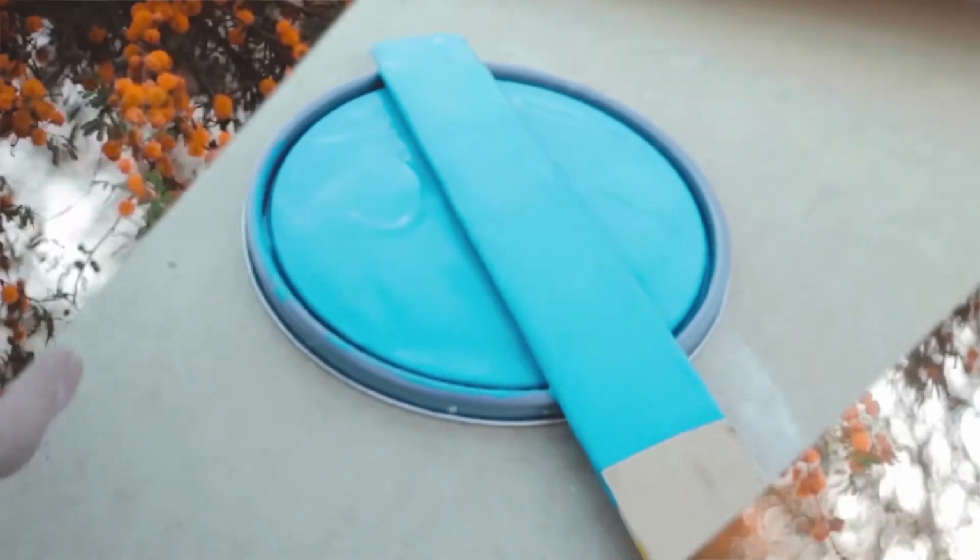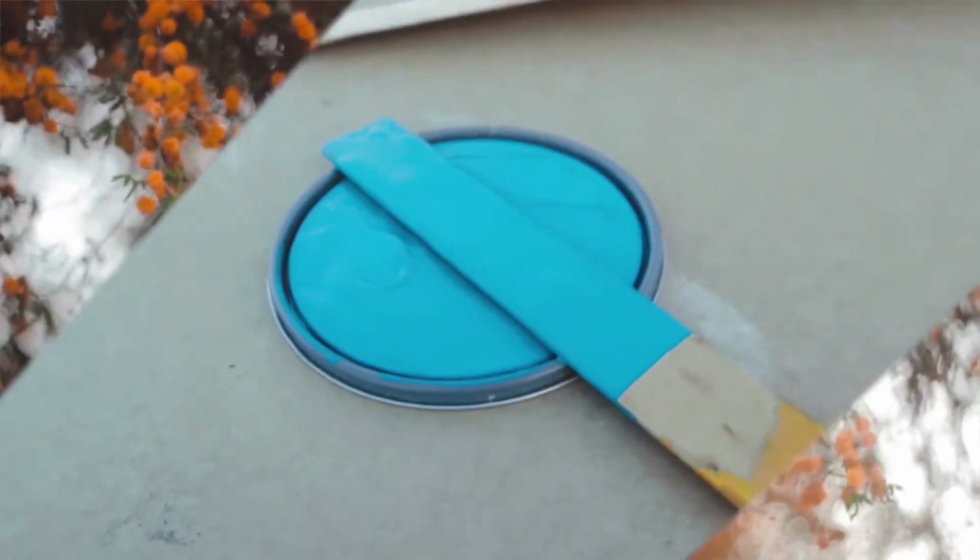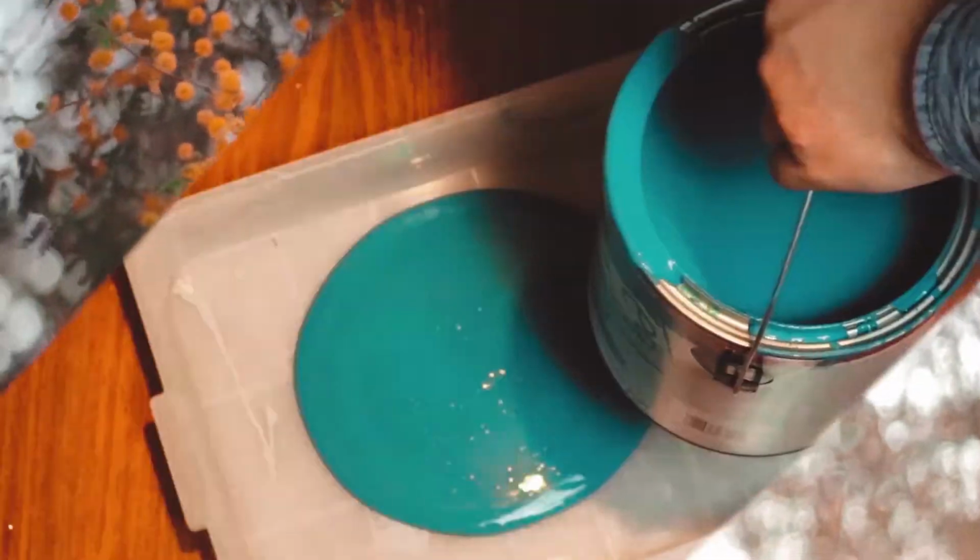This is the color that I went with. It looks like it's supposed to be a teal or something like that, greenish, not too green. But when I look at it, it looks more on the bluer side than the green side. But as I was mixing it up, I actually ended up really liking it.